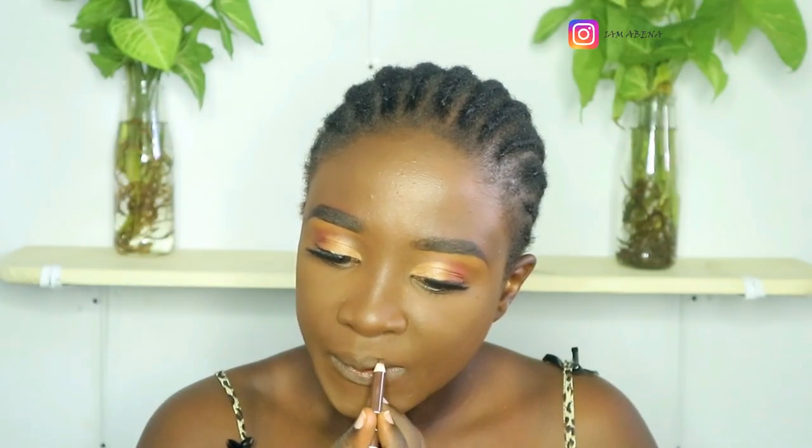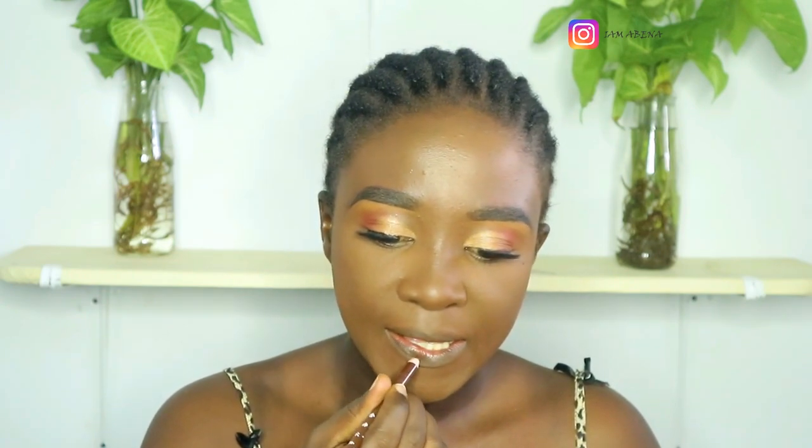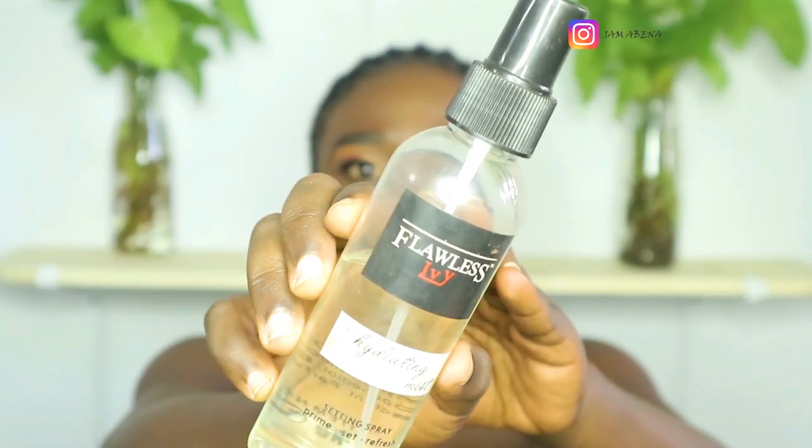Next, I'll use my lip liner. I'll use my NYX Can't Stop Won't Stop lip gloss. For the final look, I'll use my Flawless Ivy Setting Spray.